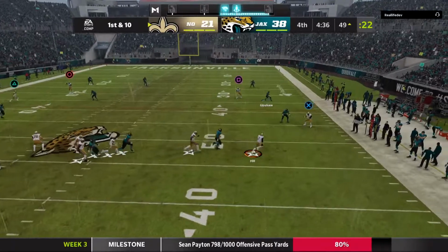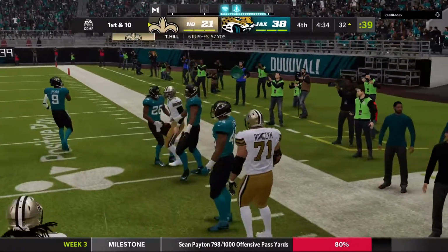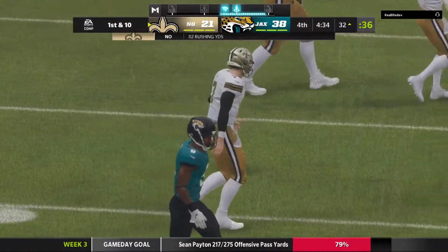Flushed out right. And he'll be out just a yard or two shy of the 30. Able to make something out of nothing there. 17 yards and a first down.